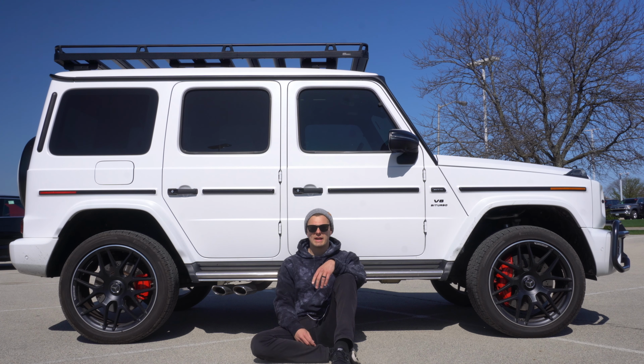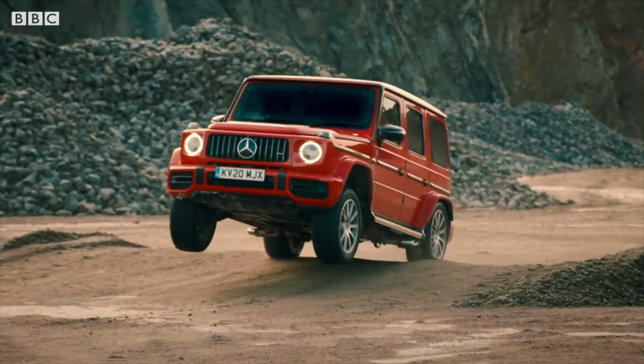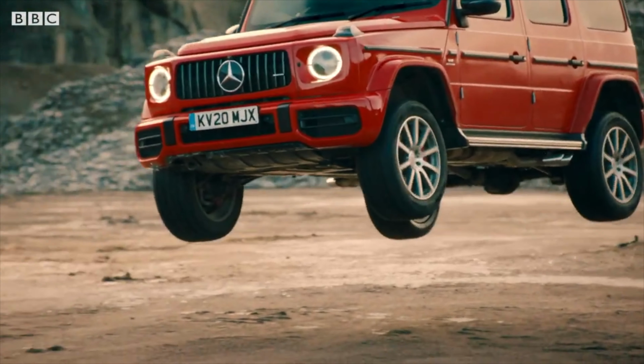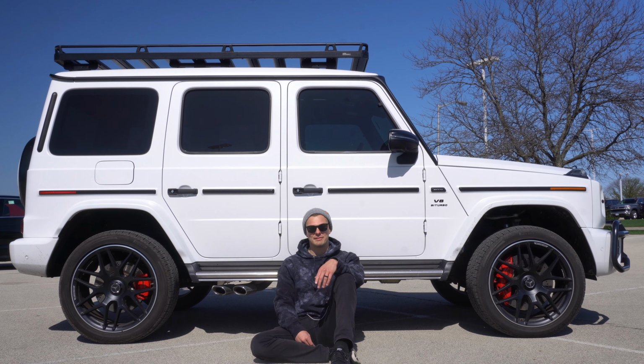I mean, with some proper tires on this thing, this would go basically anywhere in the world. And if you don't believe me, I think Top Gear's done an episode with Paddy McGinness where he jumps a G63 pretty far and then continues to drive around Europe like it's nothing. I mean, this is an impressive vehicle, people.